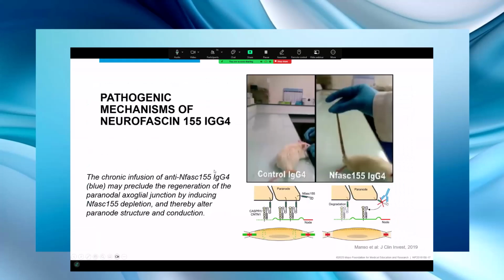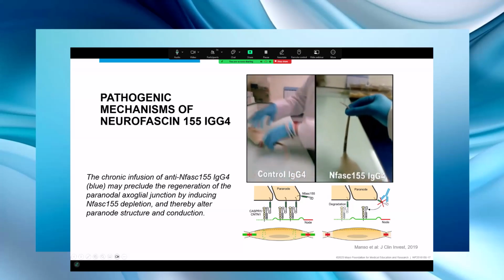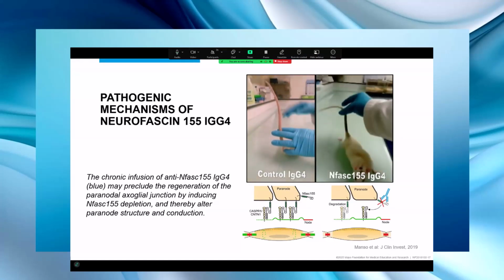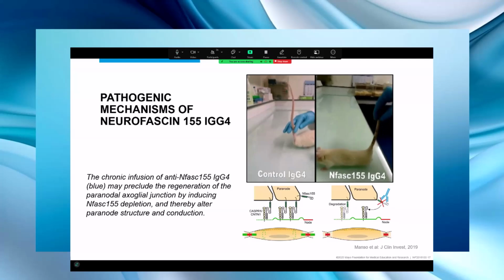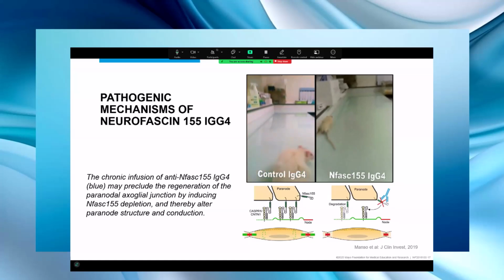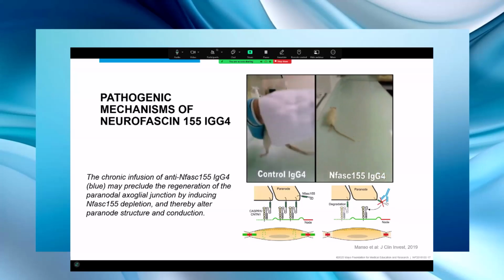Neurofascin is one such antibody that we think is pathogenic, and some of the work done by our colleagues in Europe, including a passive transfer model with chronic infusion of neurofascin IgG4, has demonstrated this pathogenicity. You can see in this particular model, the one on the left is the control IgG4 animal, which clearly is able to hold up the tail and move the hind limbs. Actually, this is a rat, not a mouse. The one on the right, infused with neurofascin 155 IgG4, not only has weakness in the hind limbs, the tail is also limp.